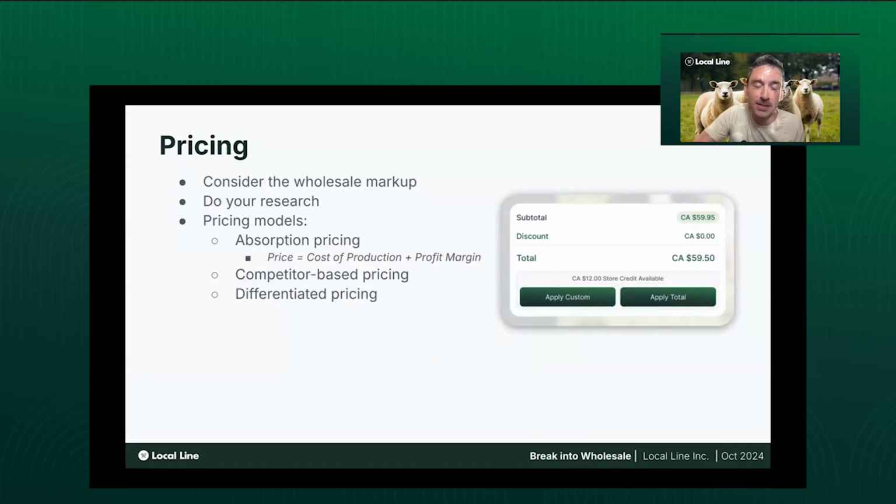And then differentiated pricing, you just want to make sure that you're flexible. If you're working with a giant big box retail store, they may be ordering pallets from you at a time, so you may be able to reduce your cost for that. Whereas a little independent may just be ordering a case or two a week. So your pricing may be a little bit different, but just be aware that you should be a little bit flexible on your pricing when approaching different buyers.